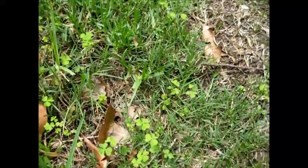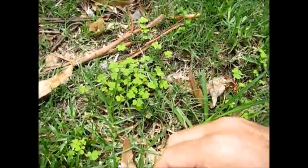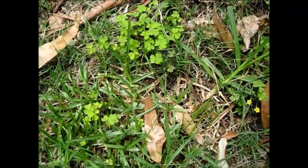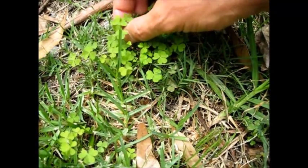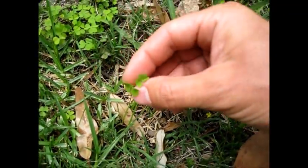Here's a nice wild edible in Australia. Figured I'd show it to you before I mow it down. I've been wanting to show this for a while, but I keep cutting it, and then I never get to showing it on video. This is the sorrel. Same sorrel as back home in my meadow. There's a nice sour taste.